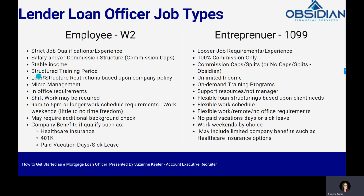There most likely will be a structured training period, whether it be 2 weeks, a month, etc. And then you have to complete this training, do whatever qualifications that they require. Then you'll be set free to start working with people with loans.